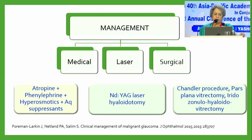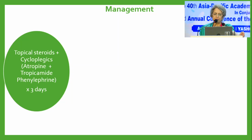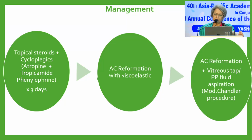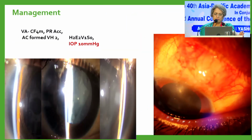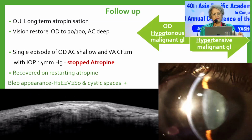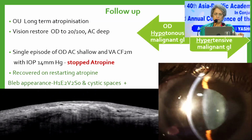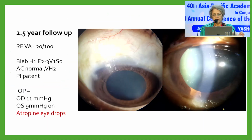As the treatment described has been cycloplegics, YAG laser and Chandler's procedure, we did the same things. We did cycloplegics and topical steroids. We did AC reformation with viscoelastic. We went by the book, and then we did Chandler's procedure. After that, the treatment worked, the vision came back, the AC became formed, and the pressure increased to 10 millimeters. On follow-up, since he required atropinization, this patient couldn't see his mobile phone or anything, so he stopped using atropine. Because of stopping atropine, again the pressure came to 14, but the AC shallowed and the vision dropped. So we have two eyes, one behaving with hypotensive malignant glaucoma and the other hypertensive malignant glaucoma. Over a 2.5-year follow-up, the bleb is maintained, but the patient requires atropine. We are trying to convince him for lens extraction, but he is not convinced.